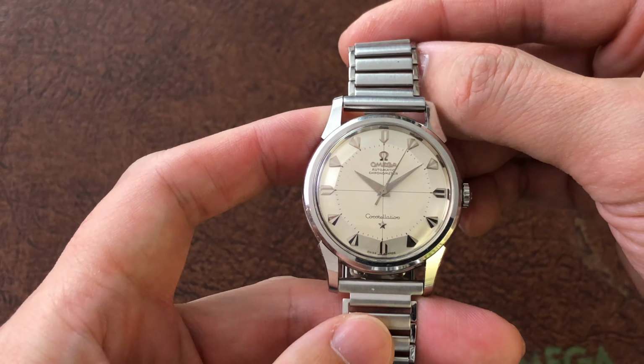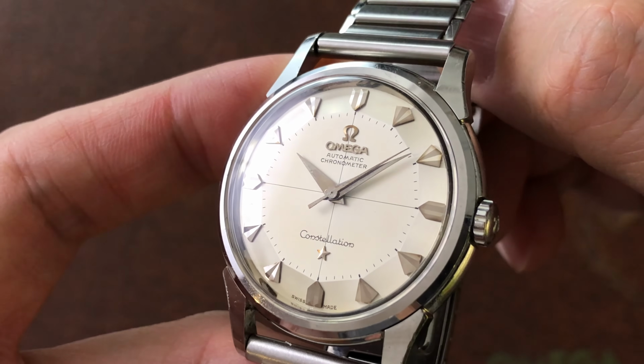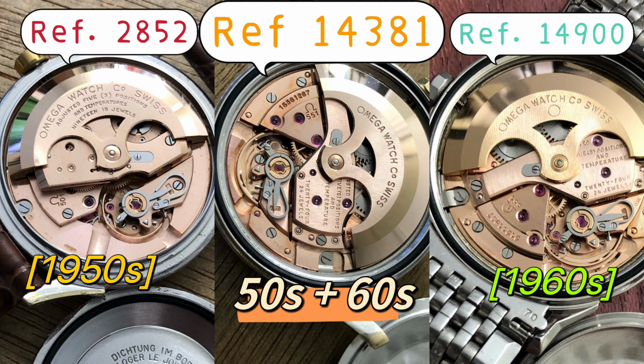In 1959, Omega introduced a new line of non-date Constellation into the market under reference 14381, known today as the transitional Constellation between the 1950s and the 1960s. That's because it still has a case design similar to those from the 1950s, but it takes a movement that is better known and used throughout the 1960s.